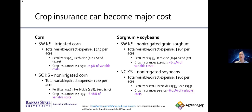And so if you look at, say, corn for Southwest Kansas, the crop insurance costs that we're looking at could range from anywhere from 2 to 9% of variable costs. And then if you go over to this example, non-irrigated soybeans in North Central Kansas, anywhere from 6 to 20% of variable costs for these crop insurance policies. Maybe a little bit lower if we have higher expenses, but the bigger point here is it's a wide range of costs. And if you get up to that higher end, your crop insurance in a lot of cases is going to become comparable to, say, your fertilizer. Well, not fertilizer, that's a bad example. Say your seed costs for soybeans. So it does become more of a major input is one way of looking at these policies.